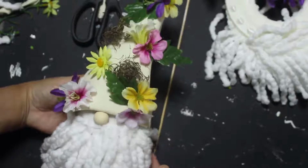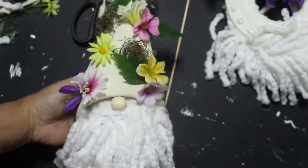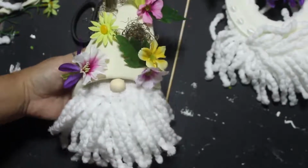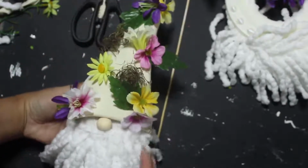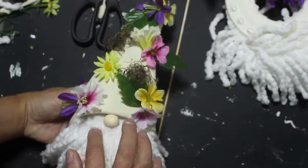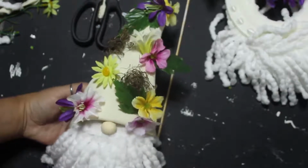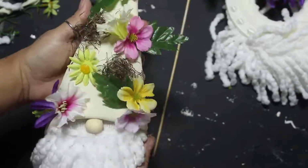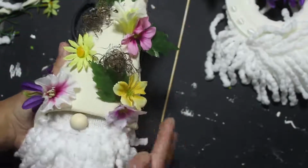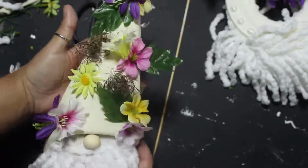My fifth and final DIY for this video. I saved the best for last. Could I have done a better job? Probably, but I think it's still cute. I may still go back and tweak and change and do some things, but the most important part is that this hat is not glued down, so I can make new hats for the gnome all year long.